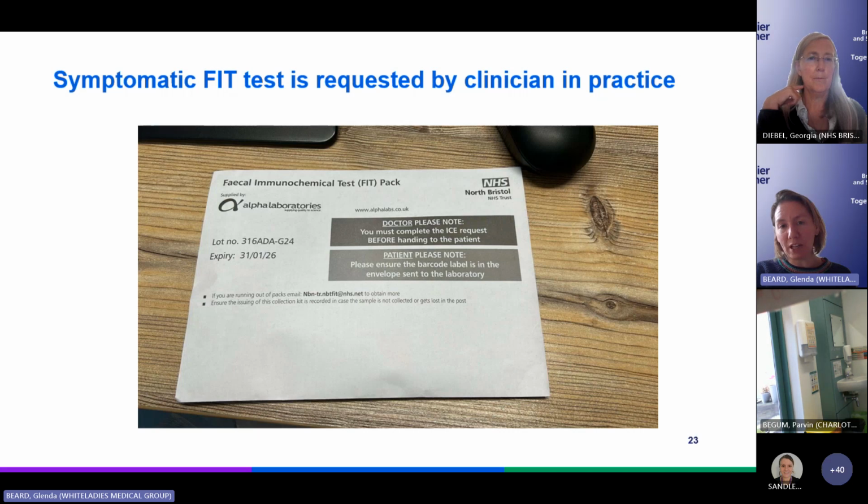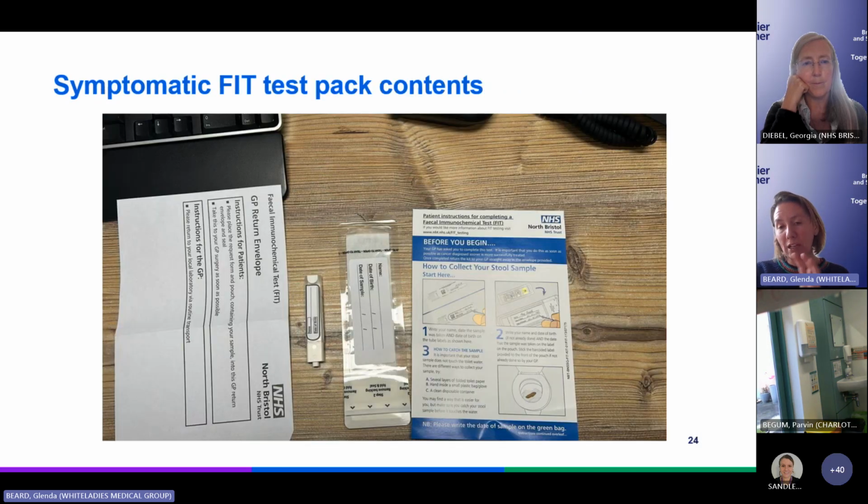So this is what it looks like. It has that special envelope. It says FIT pack at the top. It has information for us as clinicians requesting the test, as well as information for the patient within it. So you can see there is a little patient information leaflet showing what they need to do, the little FIT picker and a little bag, and then the GP return envelope. So the information is there on the kit.